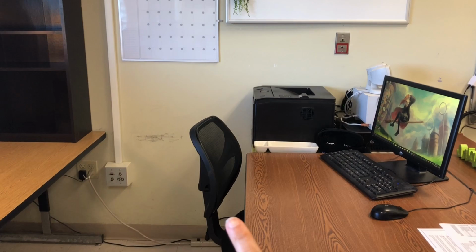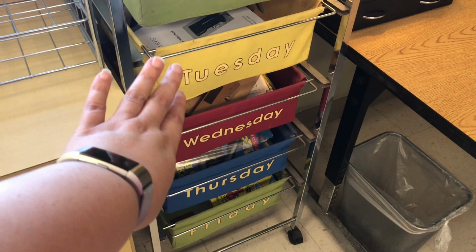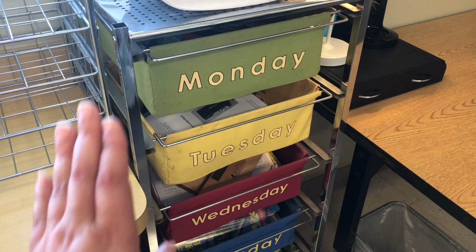I like to have this table here behind my desk. This is going to have all my Astro Brights and my white paper and my line paper all sorted out. I have to clear out all my Monday through Friday cart drawers and get rid of stuff that I don't need and haven't used, and just use it for the copies that I'll need each day.